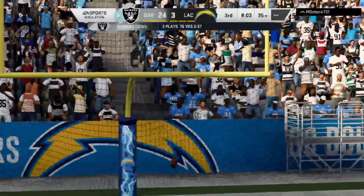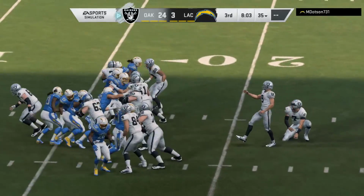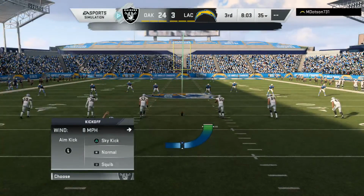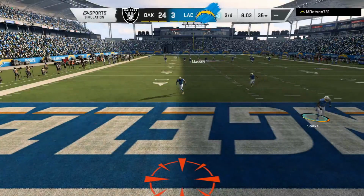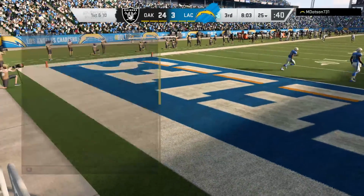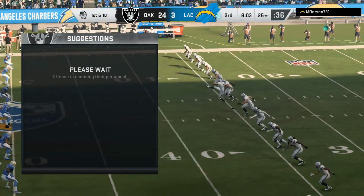Tucker able to connect on the extra point. And the decision to just kick the extra point winds up successful. Tucker now to kick it away following the touchdown. And they will not get a chance to return this one as it's through the end zone for a touchback.